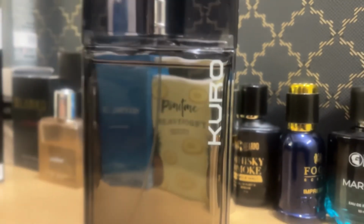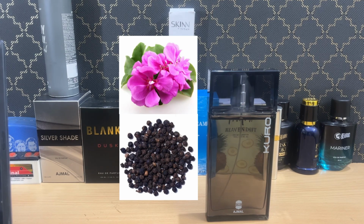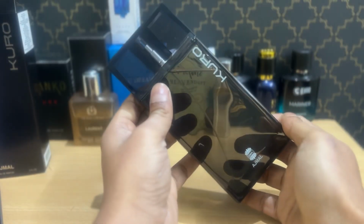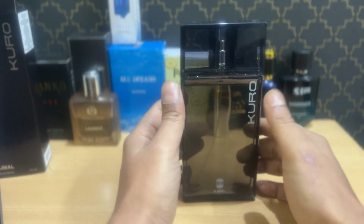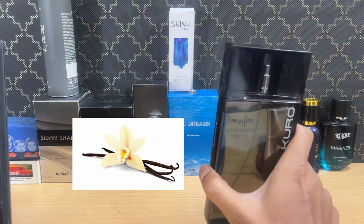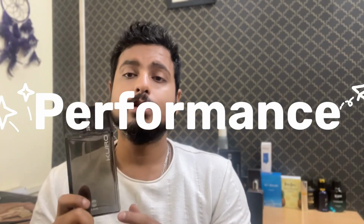Now let's talk about the scent profile. Kuro opens with a burst of freshness thanks to the top notes of bergamot and lavender. But it quickly takes a spicy turn with the notes of pepper and geranium, adding a touch of spiciness to the fresh opening. I mean, if you ask me, I really love it. The base notes of patchouli, vetiver and ambergris anchor the fragrance and give it a bit more depth and warmth. In the dry down, the perfume smells more powdery and musky. There's a hint of vanillic sweetness, and I personally love it a lot because it balances out the pepper and the citruses quite well.